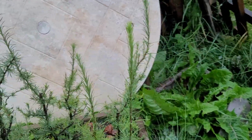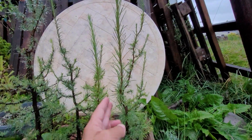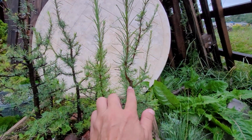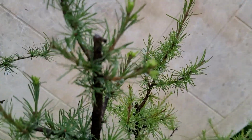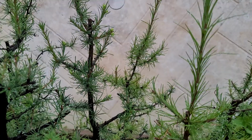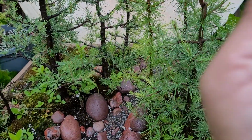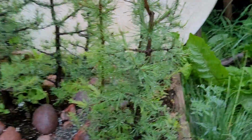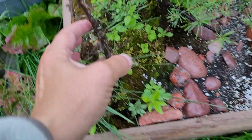These guys straightened right up. I'm glad I left these long. Look at how straight they got. They're taking the kinks right out of there already. Oh, this one's going through another spurt. Look at that. New buds again. That's the fourth growth spurt. Wow, mosquitoes. Mosquitoes are out. So I think I did lose this tree.